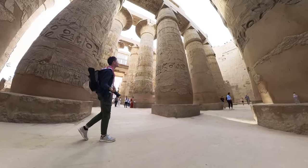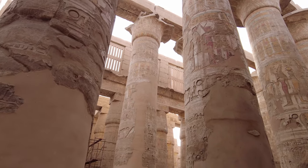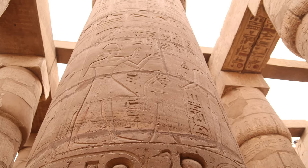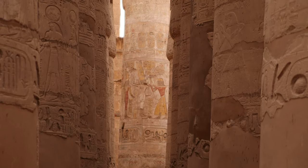This place is amazing, and it's one of my all-time favorite places to explore, especially here in Egypt. There's 134 of these giant columns that are about 75 feet high. They're about 15 feet in circumference. They're just these massive pillars, covered in huge hieroglyphs. Some of them still have such vibrant colors left.